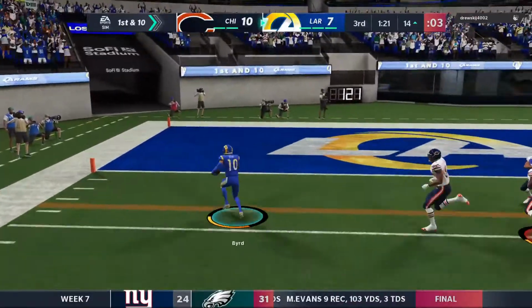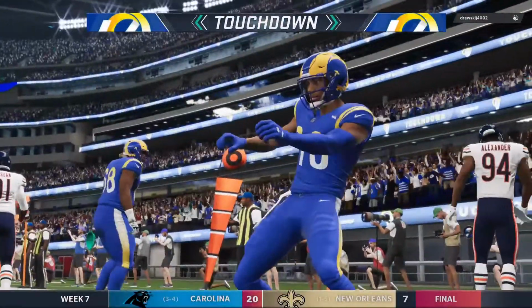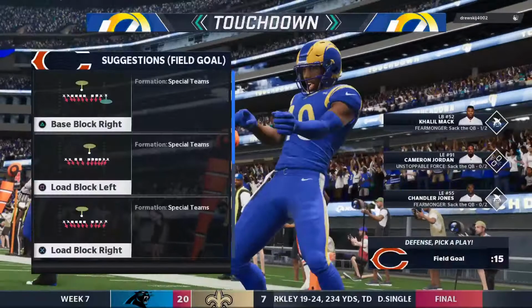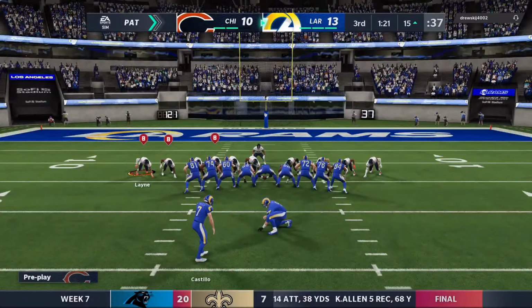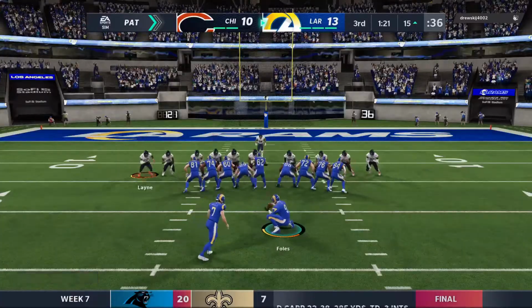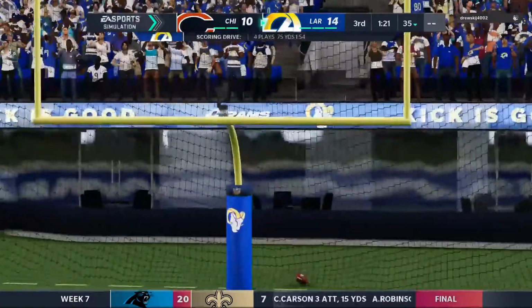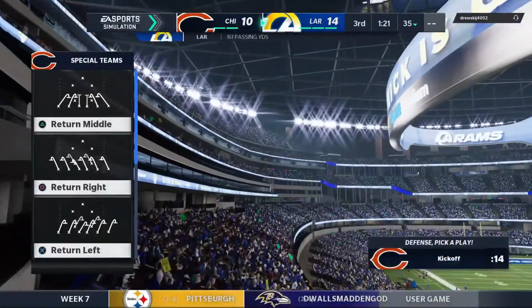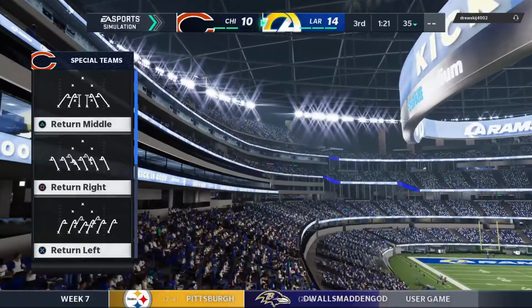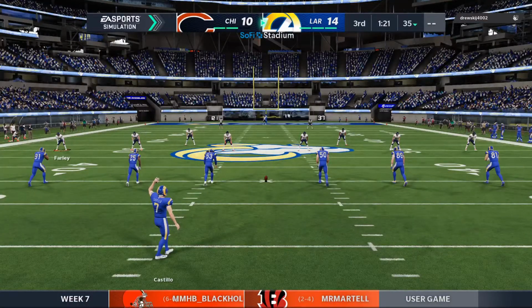Here's Rodgers throwing quick. His fourth touchdown on the year. And the Rams are once again going to retake the lead. And that makes it 14-10. Makes the score Rams 14, Bears 10.